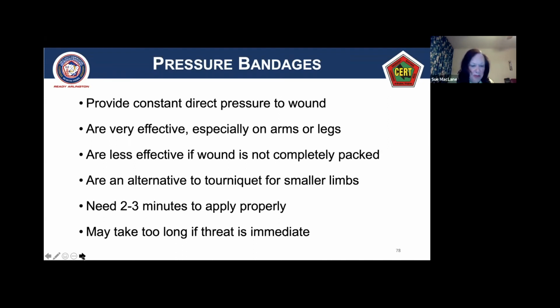It may take 2 to 3 minutes, but you don't want to rush it, because one of the things about it is you need to hold it tight. And if you are fast, you're going to drop it. We all did that when we were learning how to use it. Then you have to re-roll it and start again, because you really need that pressure. It's not going to be useful unless you're holding it tight.